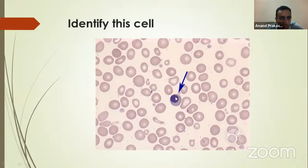When do you get a lot of nucleated RBCs in the peripheral blood? Correct. So more marrow production, shift to the left. Whenever the marrow is under stress, whenever you're getting a lot of peripheral red cell destruction, you get primitive RBCs being pushed into the peripheral blood. So classic example is thalassemia.